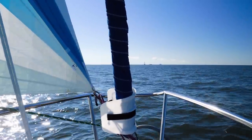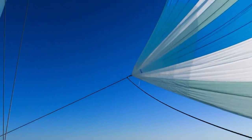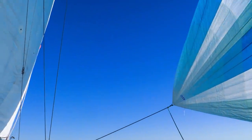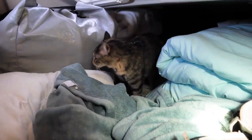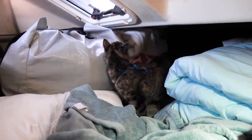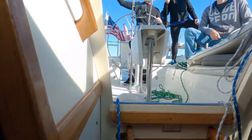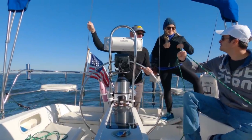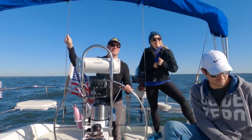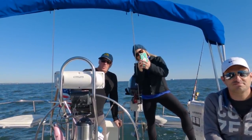Normally we'd be adjusting the tack a little bit, but we're about maxed out on what we can do with that. Like in light winds, you can just hold the sheet. Pull it in, let her out. How does it feel to be spinnaker sailing, you guys? It's a first for us.